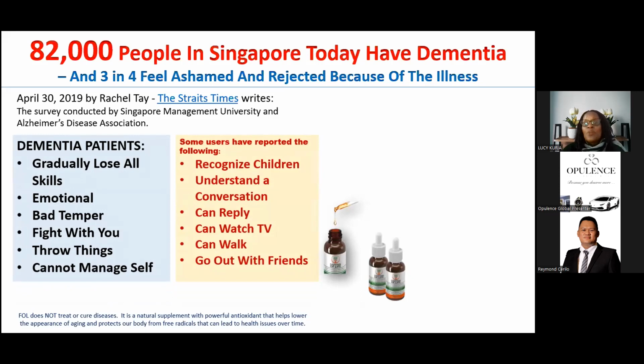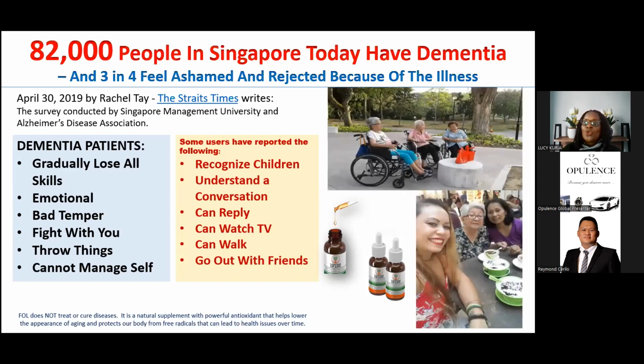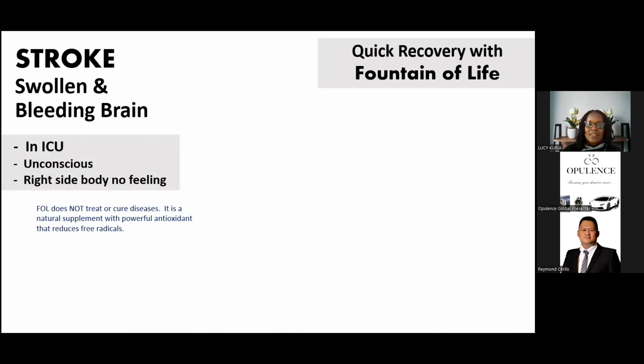Some users have reported the following. They were able to recognize their children, understand, or even have a coherent conversation. They were able to reply, could watch TV, and could walk and even go out with friends. And these are just photographs to show you some of these testimonials, some of these patients who could not do these things at first, but then after taking Fountain of Life, they were able to do exactly what we have said that it does.